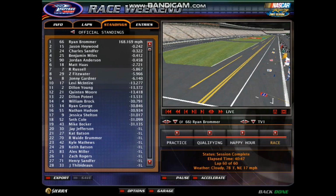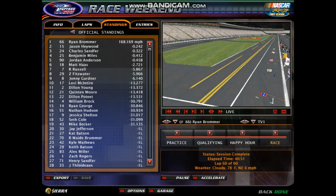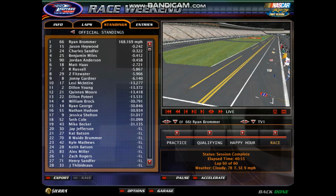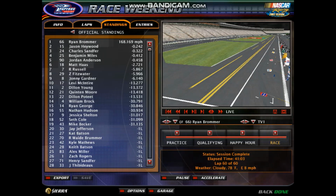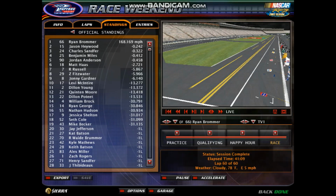So unfortunately, some of our top drivers got screwed over by pit strategy without question. That is for darn sure. And for some, like Charles Sanford, though, it kind of paid off to perfection. Him and Benjamin Miles both, as well as guys like McIntyre and Gardner. Even though, unfortunately for McIntyre, he was running third when he ran out of gas, and it cost him a shot at what possibly could have been a third, or maybe even better in that race here today.